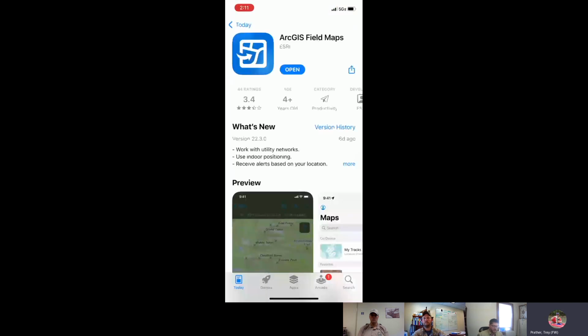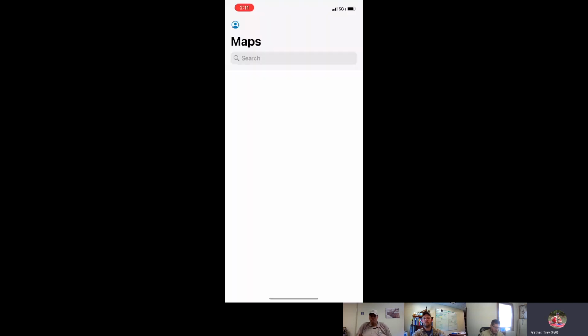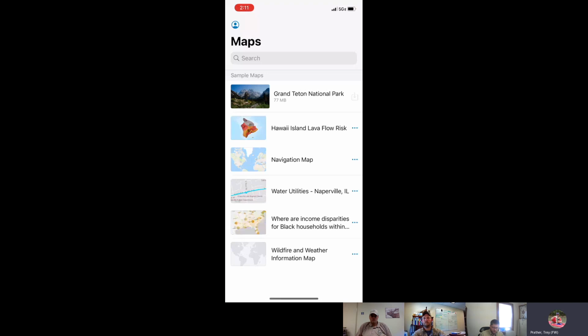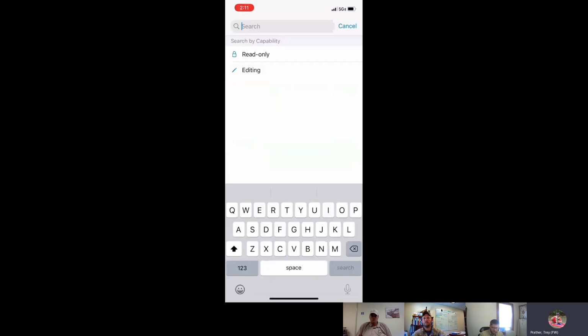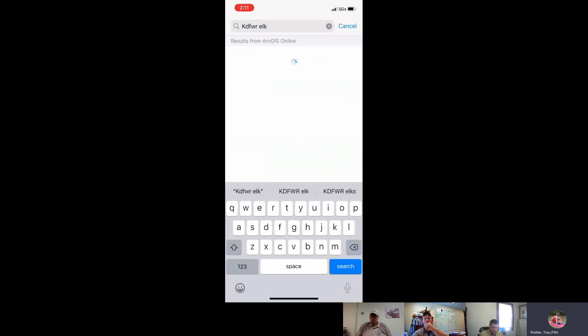Okay, so that's not going to take you directly to the map. But once you open in here, you don't need an account to sign in. You can go up here to the search bar and just type in KDFWR Elk. And right here with our official shield, this is the map that you want to open up.